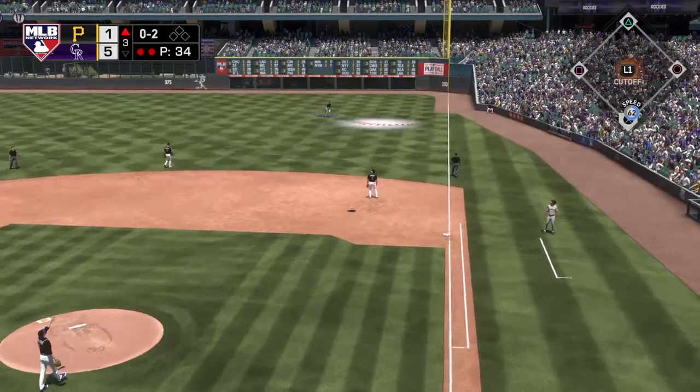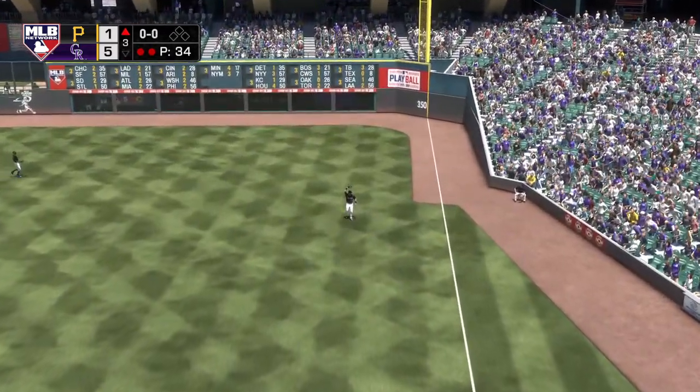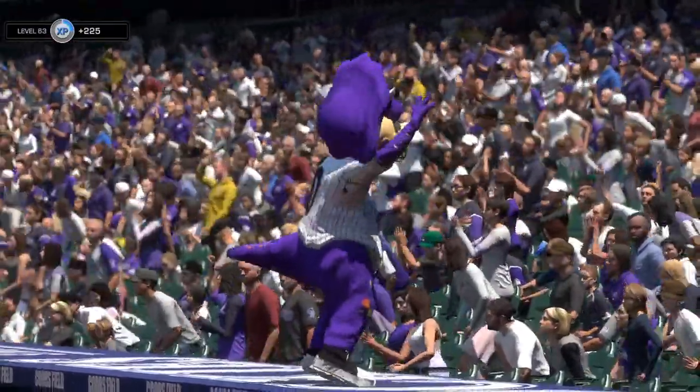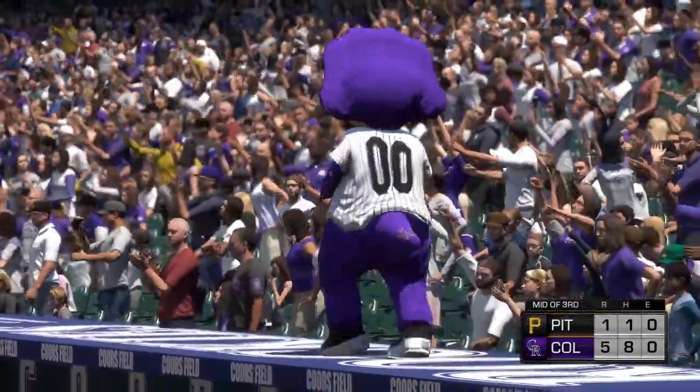This is hit out to right. Does he have another 1, 2, 3 inning? He does. 7 in a row. He's set down now as the side is retired. 1, 2, 3 go the Pirates. They're down 5-1.